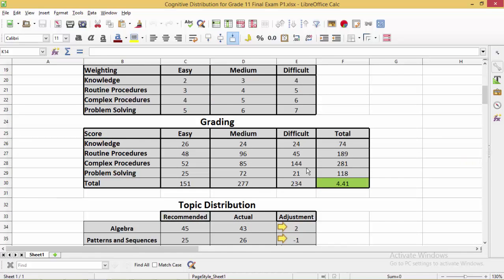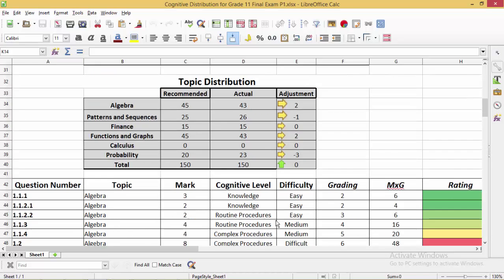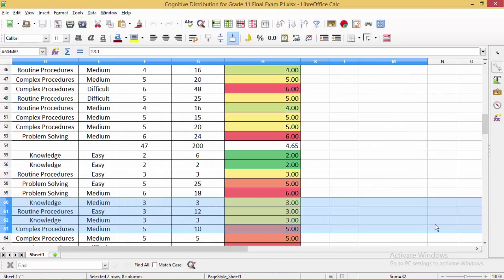It does the same thing here. It automatically puts them in the correct topic here as well, and adds it up. So I usually go and look. Let me actually delete something here, and then you'll see.